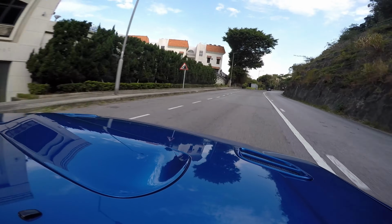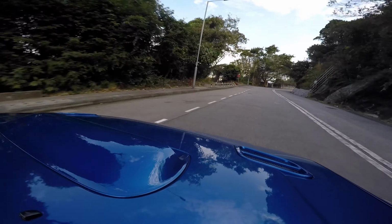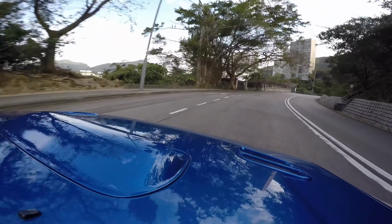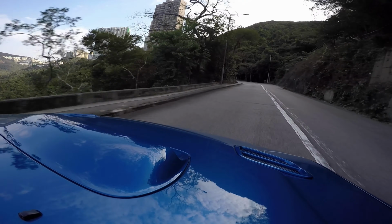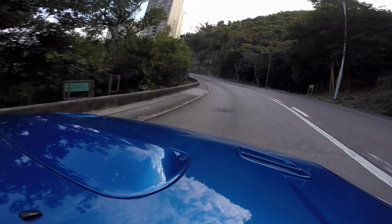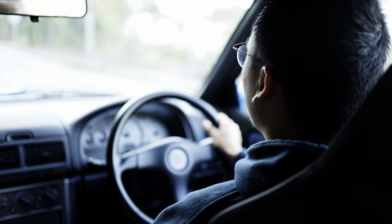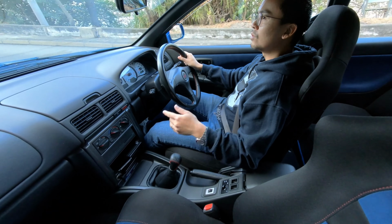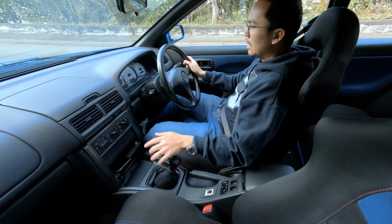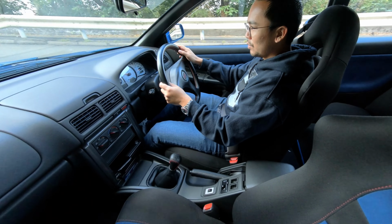Subaru says it only has 280 horsepower, but that was due to the so-called gentleman's agreement that Japanese manufacturers had to abide to back then, where at the request of the government, their cars have to all be 280 horsepower in order to discourage the racing culture. But a lot of people say this 22B, for example, should be about 300 or 320 horsepower, and you can definitely feel it.